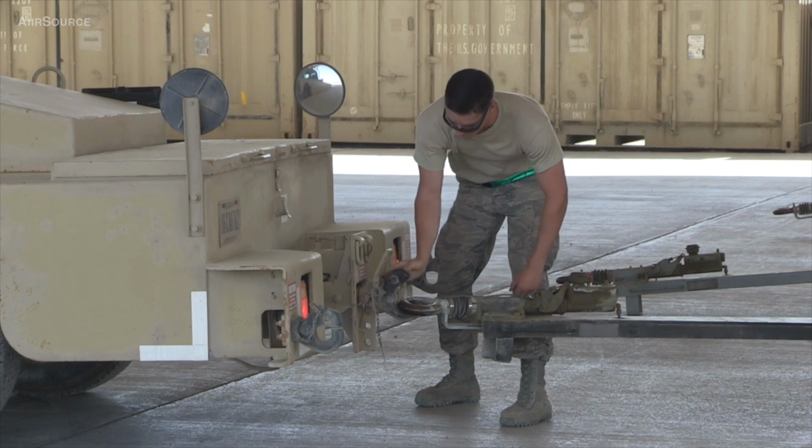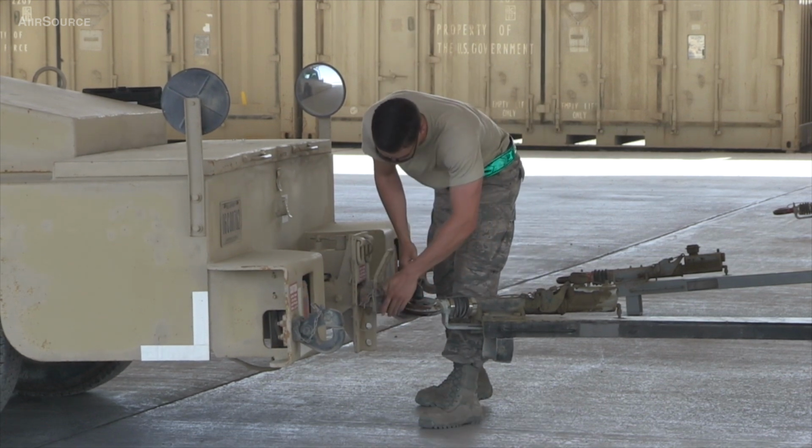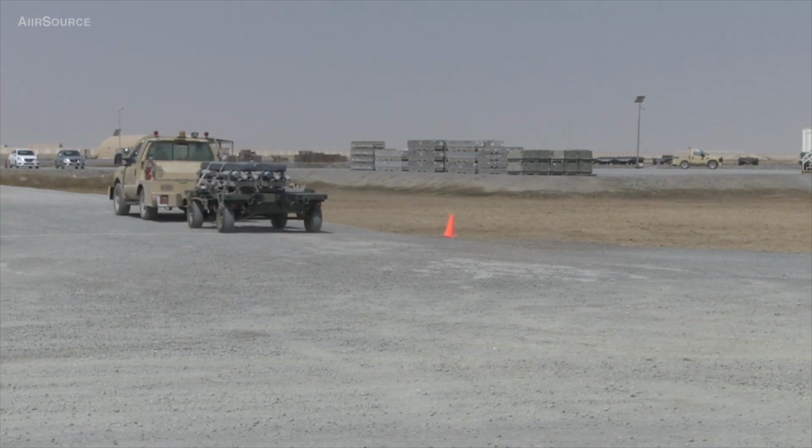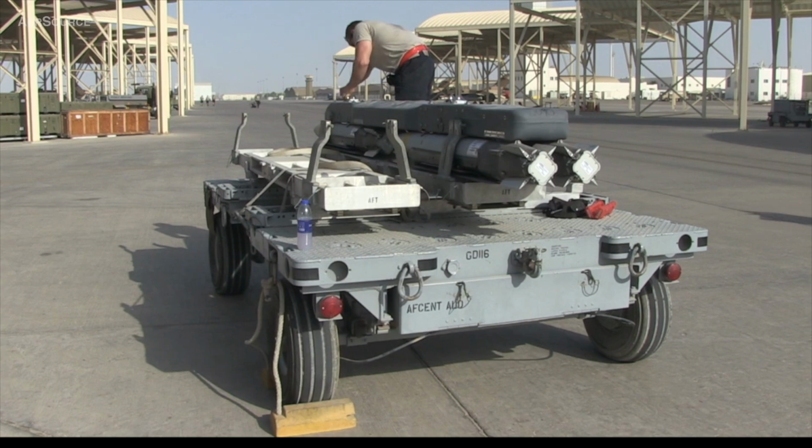And then after that, we take them to a bulk location or our loaded farm again, or we put them on a trailer and get them ready to go out to the flight line. So the munitions get delivered.